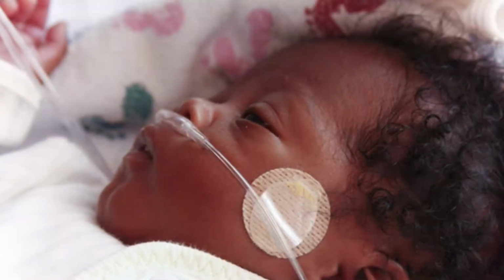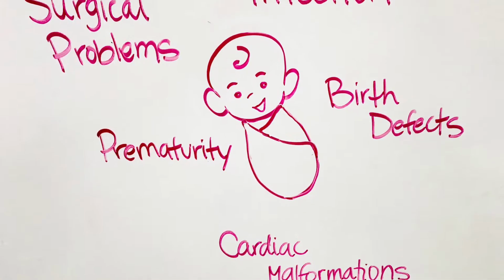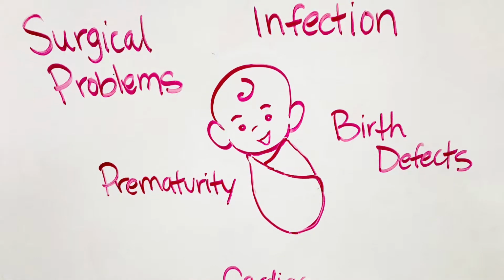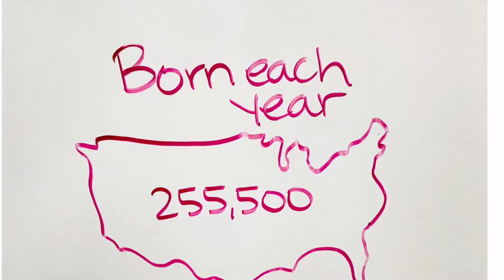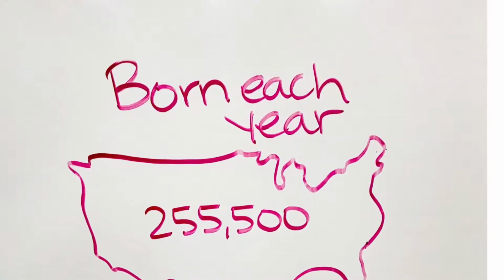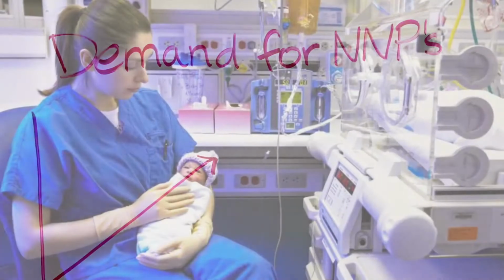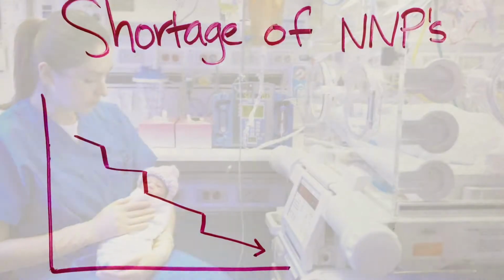Neonatal nursing works with newborn infants born with a variety of problems ranging from prematurity, infection, birth defects, cardiac malformations, and surgical problems. There are approximately 255,500 high-risk neonates that are born each year in the United States. In addition, as with all nursing careers, the demand for neonatal nurses and neonatal nurse practitioners is expected to increase drastically over the next 10 years. However, there is also an expected shortage of these nurses in the near future.